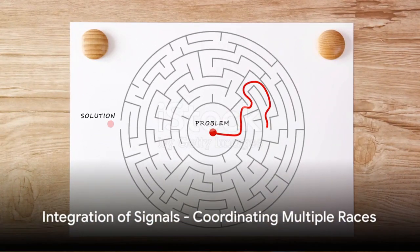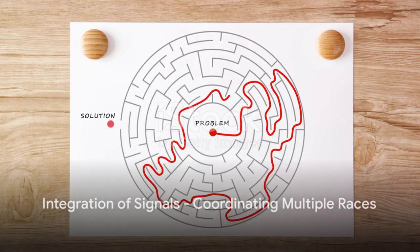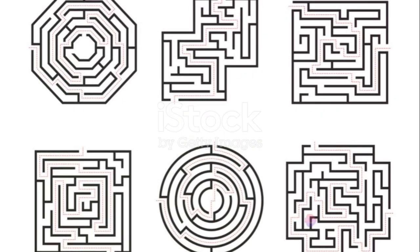But cells don't just respond to one signal at a time. They integrate signals from different pathways, much like a race coordinator overseeing multiple races. This crosstalk between different signaling pathways allows cells to respond appropriately to complex stimuli.